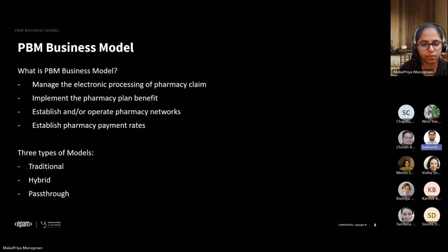Moving on, the next is the PBM business model. So what is the PBM business model? They actually focus on four areas: managing electronic processing of pharmacy claims, implementing the pharmacy plan benefit, establishing or operating pharmacy networks, and the last is establishing pharmacy payment rates. Let's see in detail what each of these areas contributes.